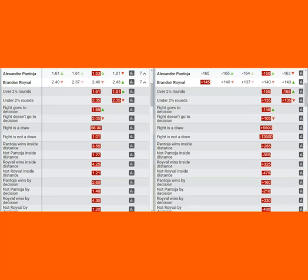If I was to play Pantoja, I like the inside the distance line. I'd like a bit better price, like $3.75, but $3.55 is fine, honestly. I might play that. But yeah, it should just be a fun fight. Unless that inside the distance line improves, I might just stay away, but it should be a fun fight. And yeah, I do have Pantoja winning.